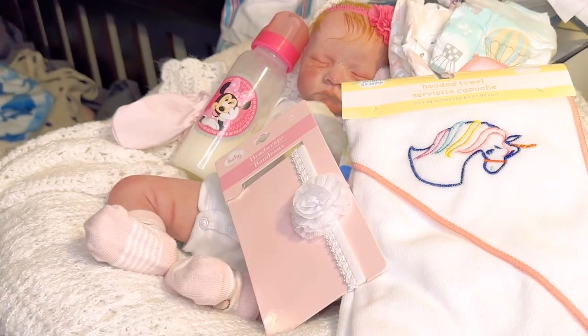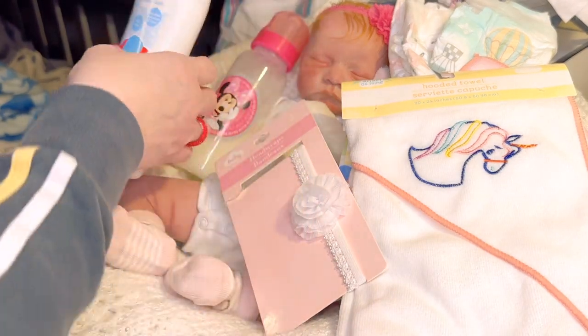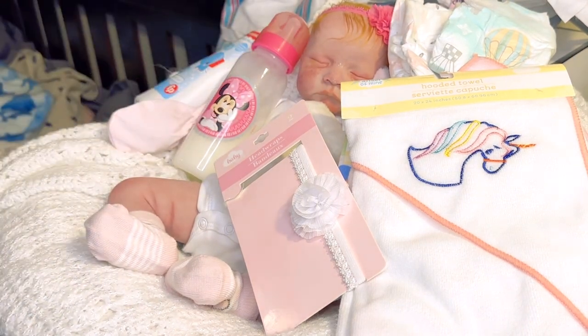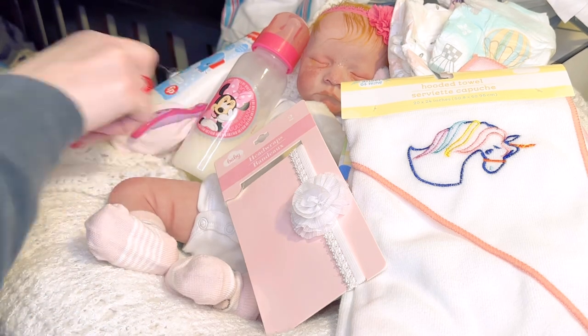It came with a two-pack, so she'll also get the white one, and then she will get baby wash. This can be for the hair and the entire body, so a baby wash. Her toothbrush for combing her hair, that's coming, and that was brand new.